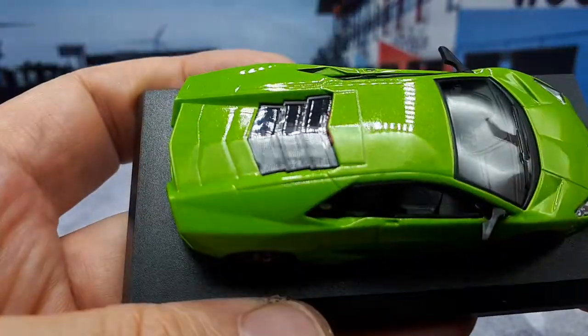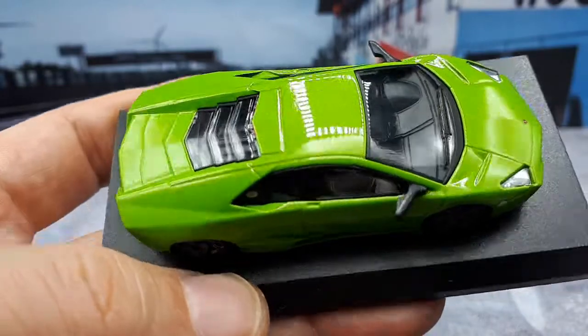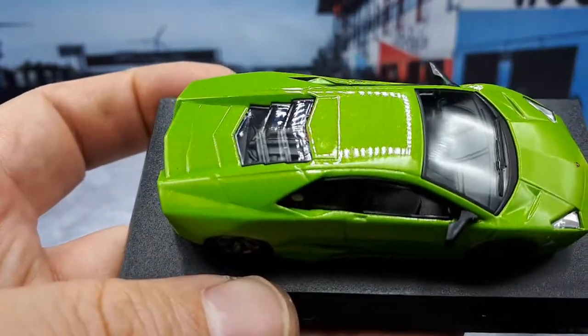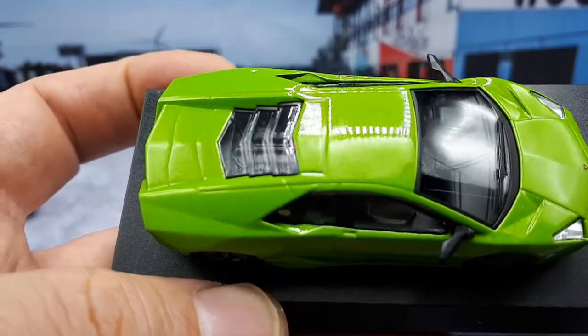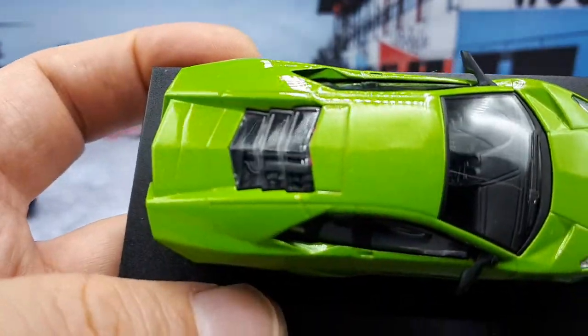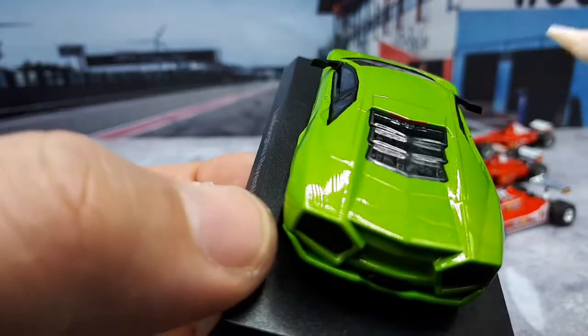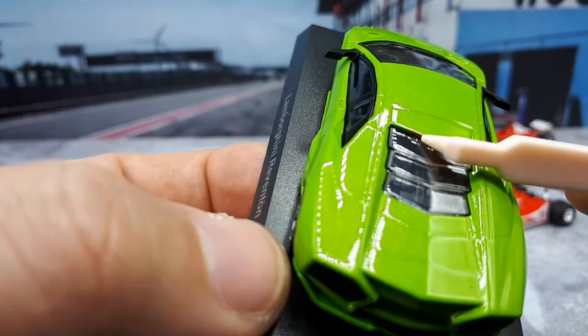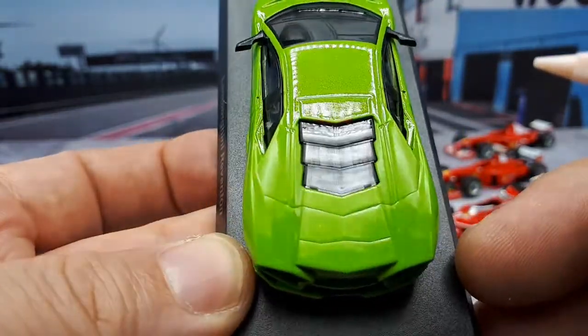I like this green. There is a bit of metallic flake in this, so hopefully you can see that. Again, the details on the interior are nice, but it's just all the same black. Well, this is very interesting. The third brake light is actually painted red here. This tiny little strip there. You can see the engine details a little bit.